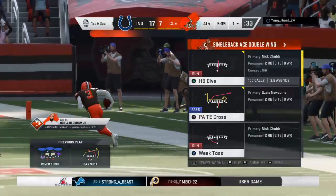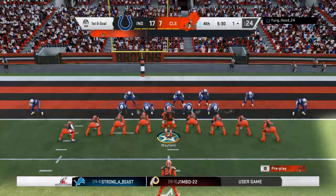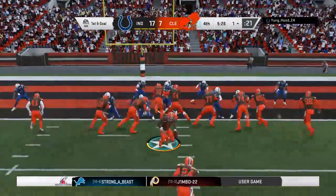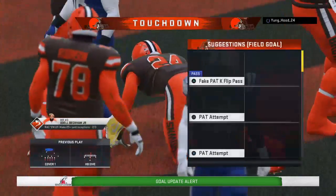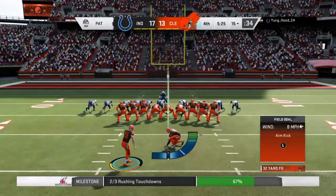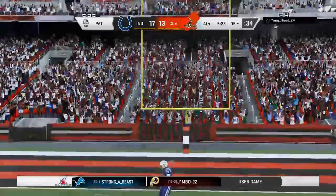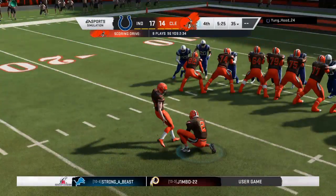The time to pull out the stops is now, and they convert there on 4th down. 1st and goal, and they've got to be thinking a chance to get right back into this football game. They'll give it to Chubb, and he takes this one in for a Browns score. Nick Chubb, his 2nd touchdown of the afternoon, as they are now just an extra point away from making this a 3-point game. Extra point by Seibert, up and good.